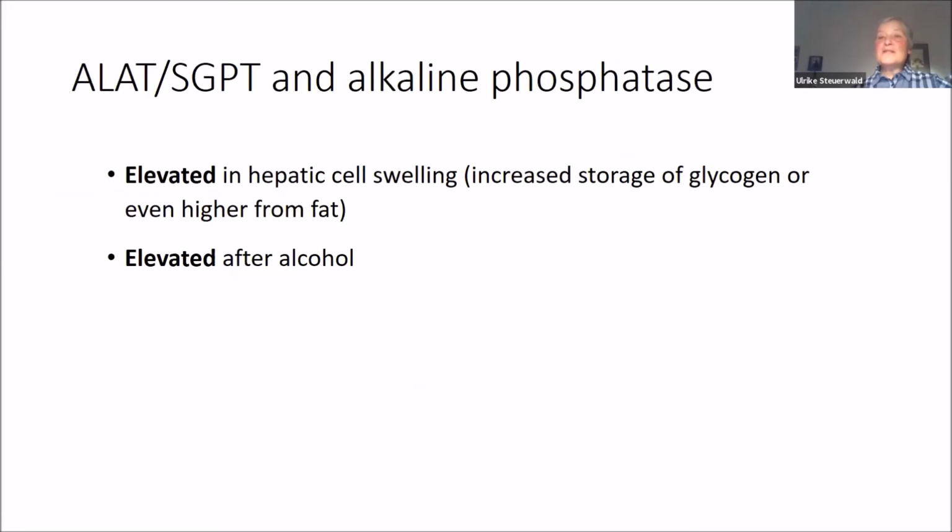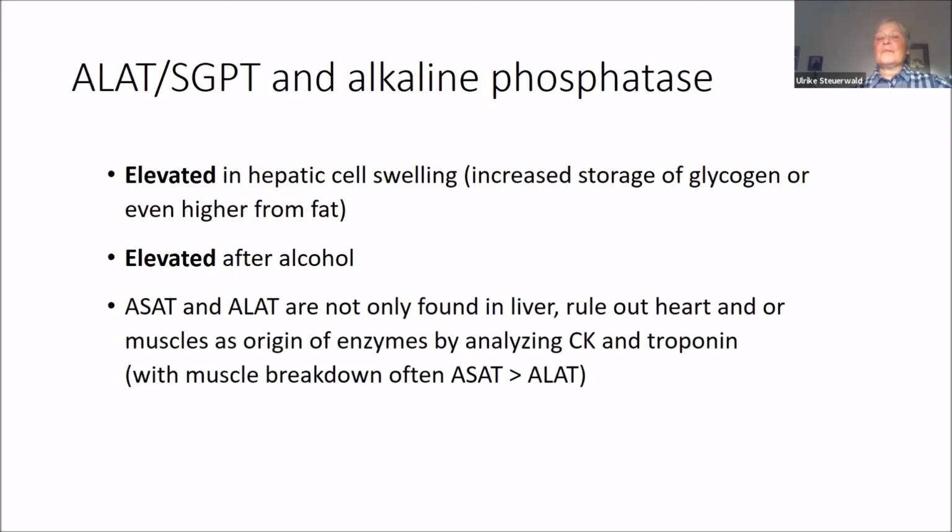The liver numbers are elevated after alcohol. Alcohol is a very strong toxin for the liver, not good for the liver. And the ASAT and the ALAT are also getting up if you have some troubles from your muscles or from the heart.